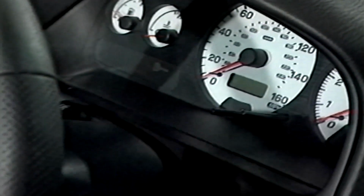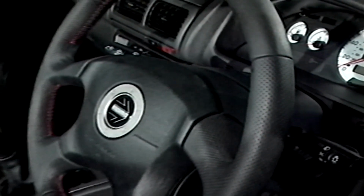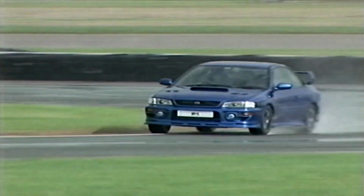However, if you want a P1, you'll have to be quick. The production run is expected to be limited to 500 cars, each costing in the region of £30,000. First deliveries should be at the end of this year.